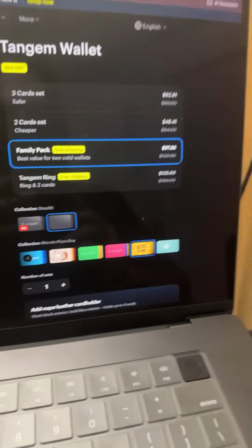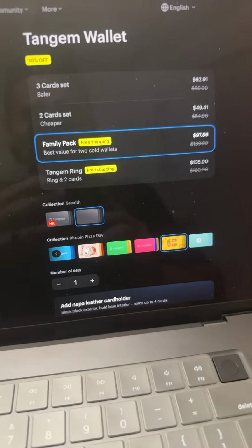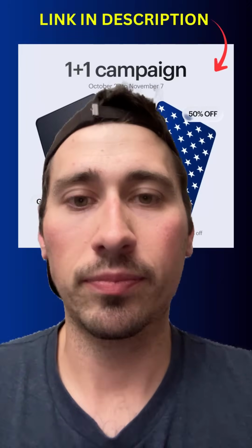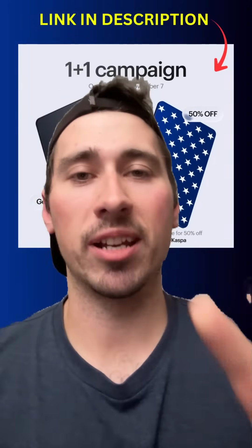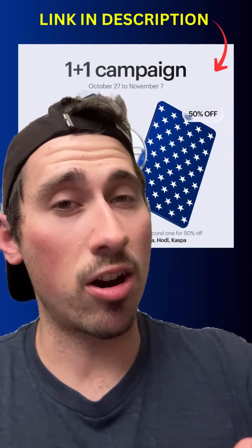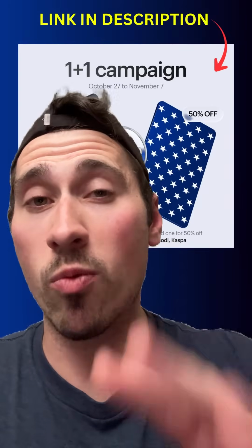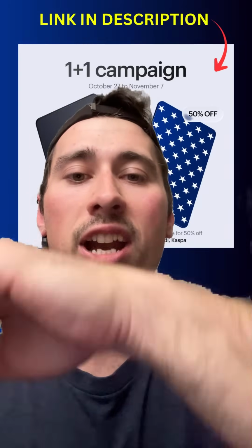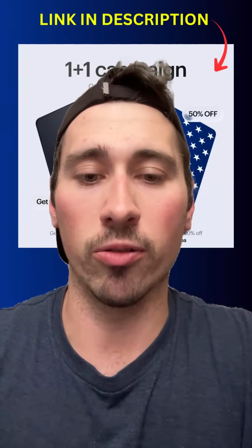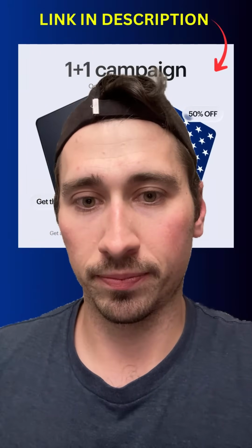But yeah, you're getting 6 cards for 97 bucks. And like I've been telling everyone, remember, 6 cards means you can set up 3 separate wallets, because you only need 2 Tangem cards to set up 1 wallet. So if you have 6 cards, you can set up 3 separate wallets, all with their own keys, and manage them all in the same Tangem app on your one phone. So super cool.